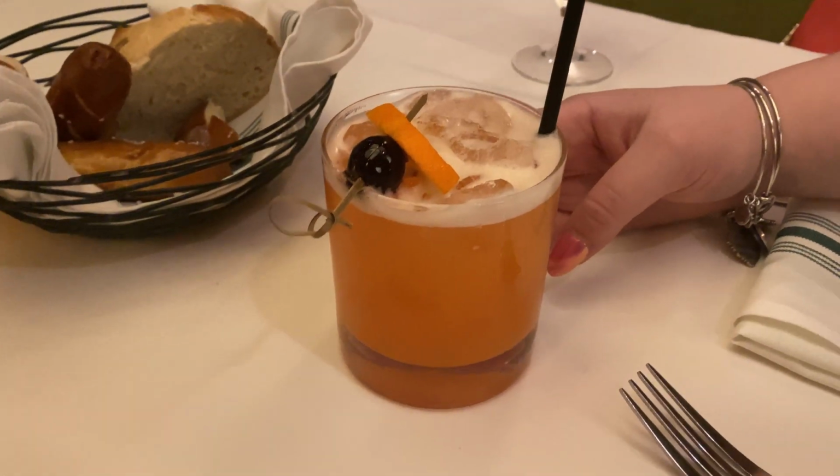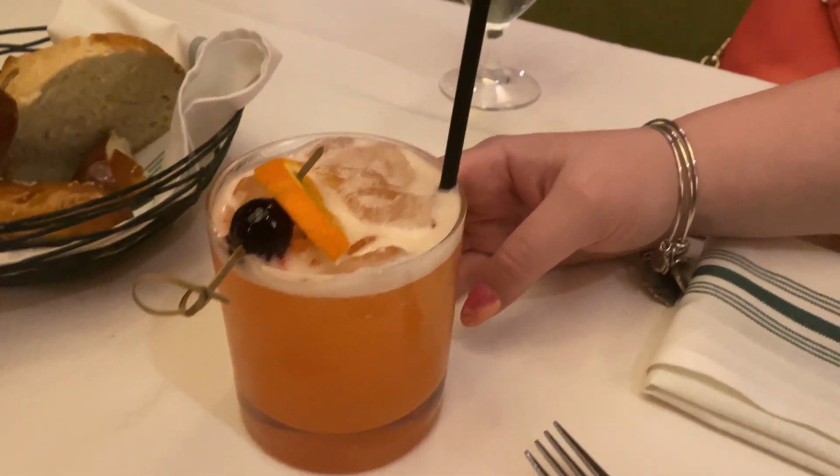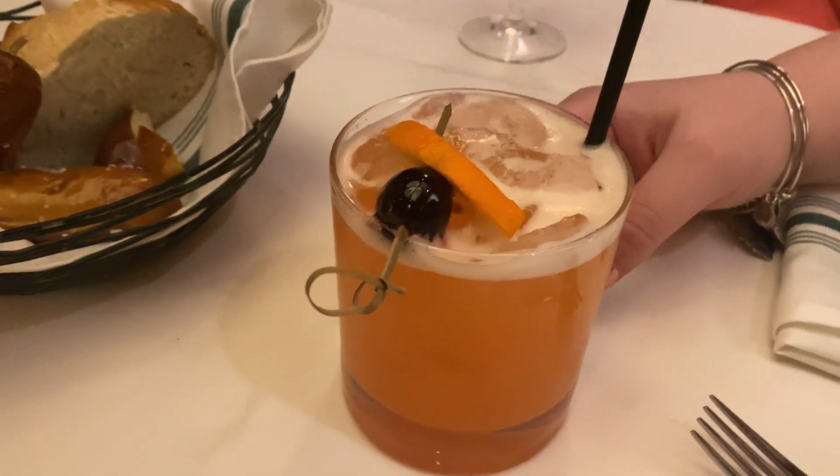What are you trying, Macy? Alright, so I wanted something fruity, just because that's the kind of mood that I'm in tonight. So I ordered a Mai Tai, and I don't think I've had a Mai Tai in a long time. So, cheers. It's nice and sweet and fruity and coconutty, and yeah, I'm really liking this. This is what I wanted tonight. Gary got some beer, so we'll show you what that looks like.